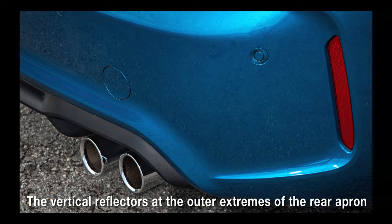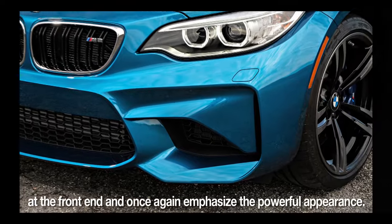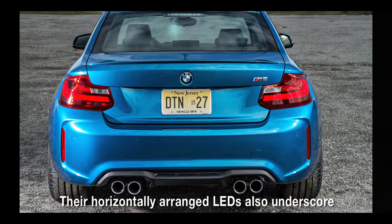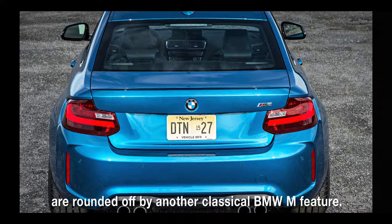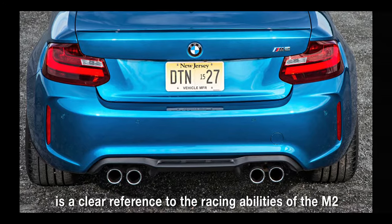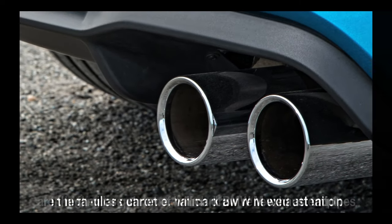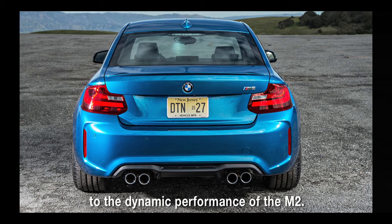The vertical reflectors at the outer extremes of the rear apron form a stylistic connection with the trapezoid blades at the front end and once again emphasize the powerful appearance. This feeling is additionally strengthened by the L-shaped rear lights, which have become a fixture of BMW models. Their horizontally arranged LEDs also underscore the athletic and imposing impression created by the M2. The looks of the rear end are rounded off by another classical BMW M feature. The diffuser integrated into the rear apron is a clear reference to the racing abilities of the M2 and offers a nod to its optimized aerodynamics. Likewise, integrated into the rear apron are the familiar quartet of hallmark BMW M exhaust tailpipes in high gloss chrome, which draw renewed attention to the low visual center of gravity and point clearly to the dynamic performance of the M2.